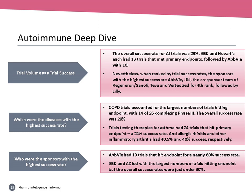While COPD trials accounted for the largest numbers, in terms of success, we didn't see a disease that came in with the top numbers of trials, but I did note that allergic rhinitis and other inflammatory arthritises were well above the therapeutic area average. AbbVie had 10 trials that hit endpoint with nearly a 60% success rate. That's 30% above the therapeutic area average. AbbVie did very, very well in this therapeutic area.